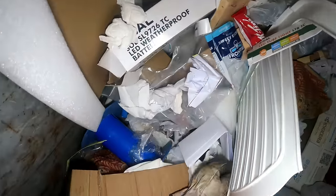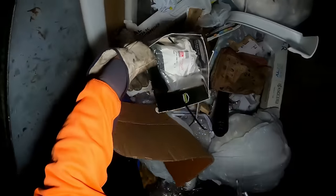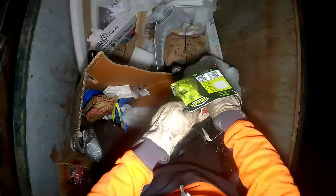Bottle there. Don't break them. They're scarce. Fishy in here. Don't get many in here. One time I did. What have we got in that box? That's about all we're going to get out of that one.